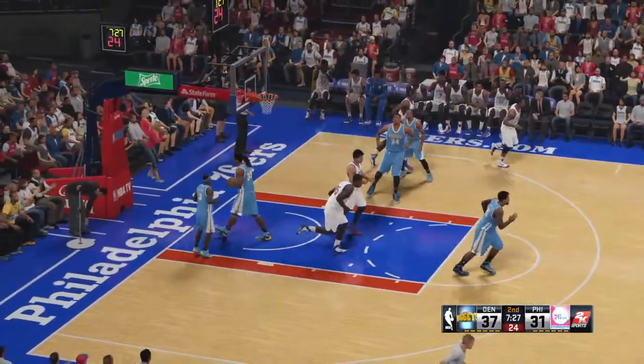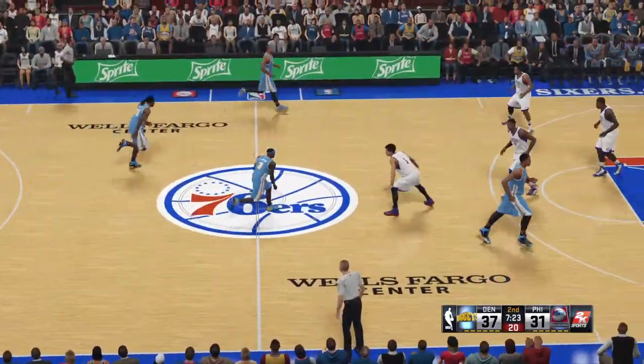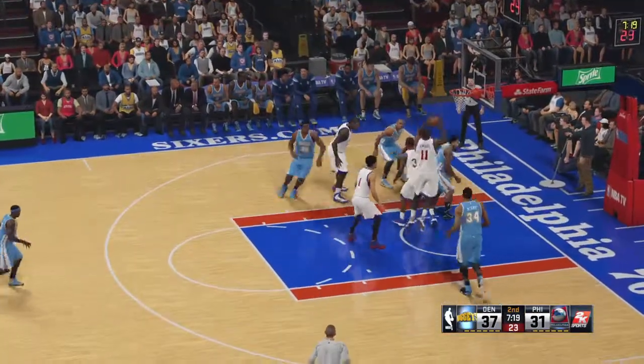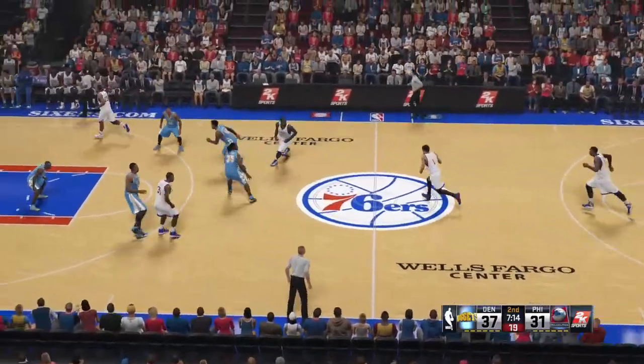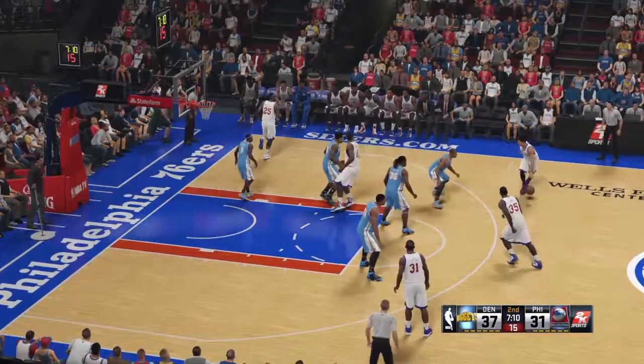That's good. Carter Williams has got 6 here in this quarter. Starting to get a little momentum here after that scoreless first quarter. Lawson kicks to Chandler. No luck. So Philadelphia will take it the other way. And here is Carter Williams. He has 6.